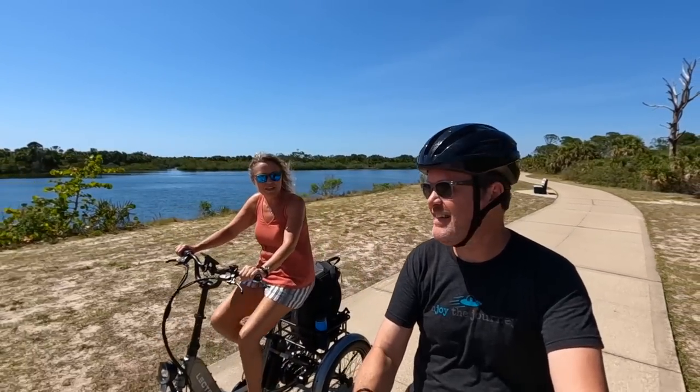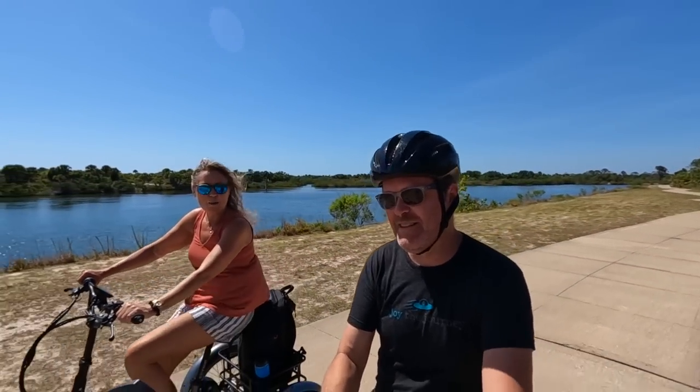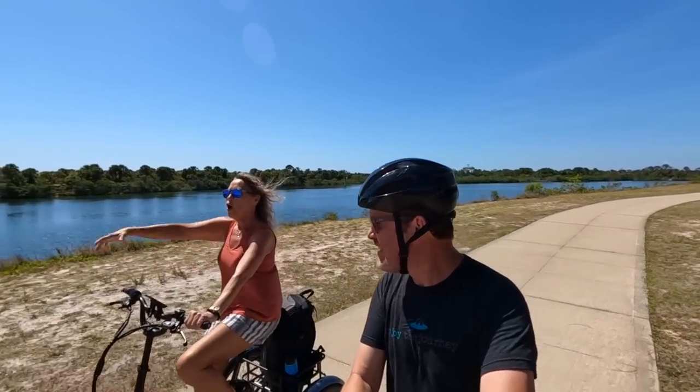I've been talking about a trike for how long? Yeah, a long time. A couple years at least. Like, oh, they need to do a trike. They need to do a trike. And yay, here it is.